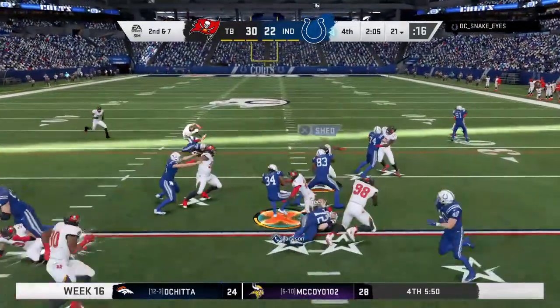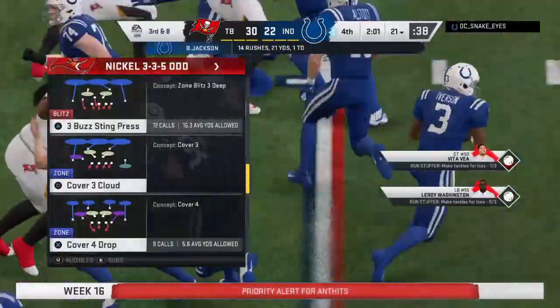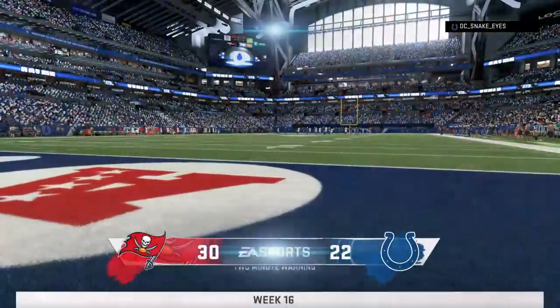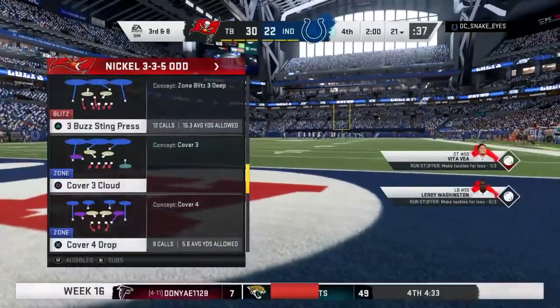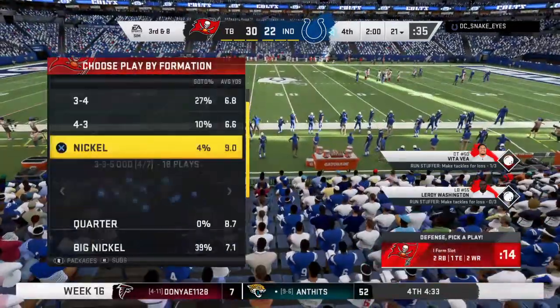Again, it's Jackson as he'll stay on the ground. And he is met at the line of scrimmage, and he goes down right there. No gain on the play as we have reached the 2-minute warning. Fourth quarter, down to the final 2 minutes, and we've got a one-score game.